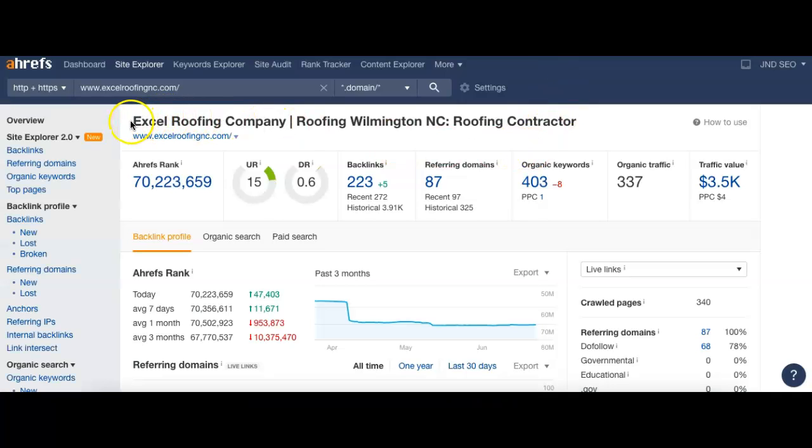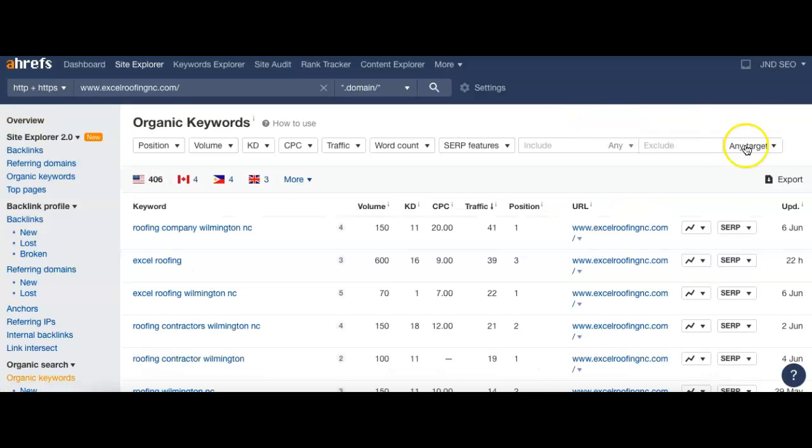And you can see up here they have the name of their company at the top, as well as a few keywords and phrases. Diving into their numbers, they have 87 referring domains, sending back about 223 links to their page. So they've got almost 3 links per domain or website. 403 keywords is what they can be found for in searches, and that's generating about 337 visitors to their site every single month.